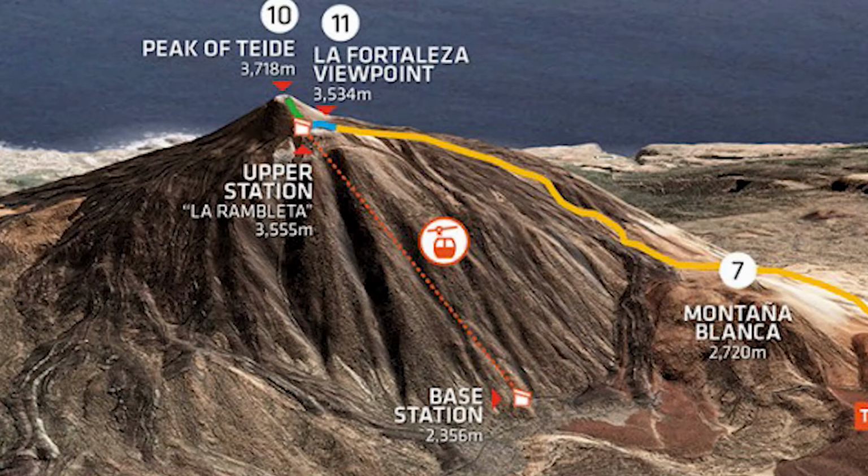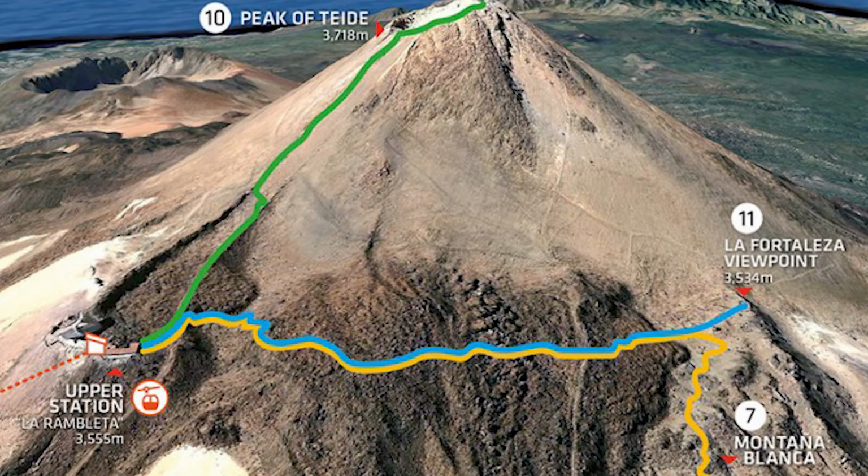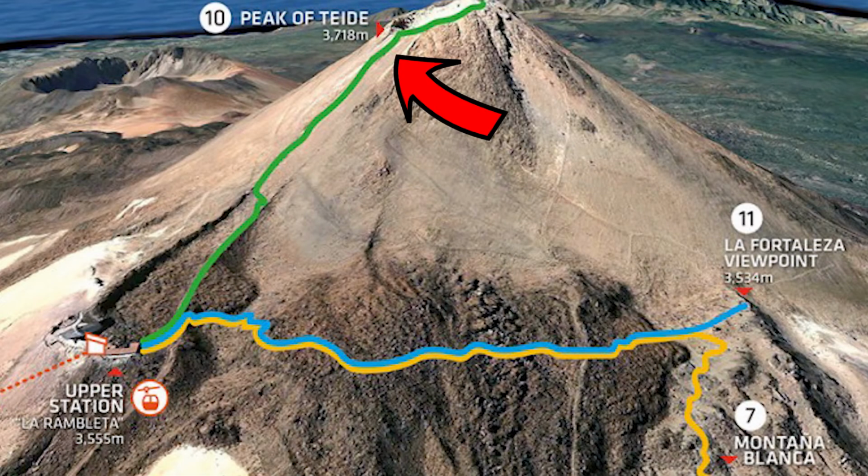So when you come to Mount Teide, you have a base station at 2,356 meters, and then the cable car goes up to the upper station, which is also called La Rambleta. But if you want to go all the way up to 3,718 meters, then you need this permit.